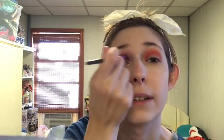Yeah, I was really hoping for a deeper, more blue-based red. That's okay. I'm gonna keep going. Gotta rock it. Not bad. Actually, I think this is coming out pretty good.